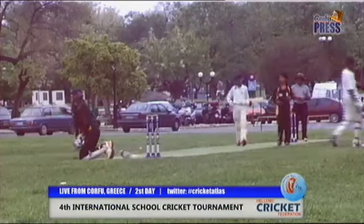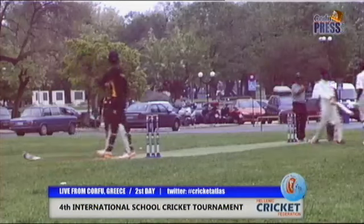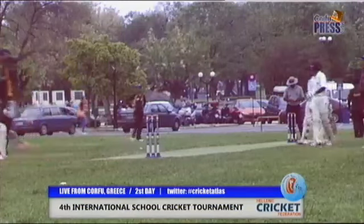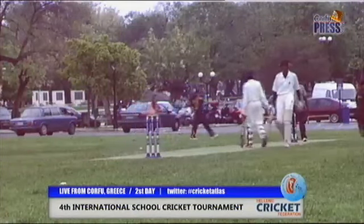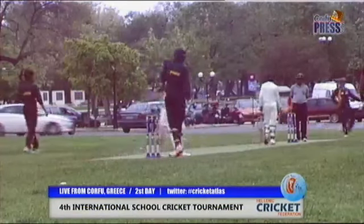Bit of space this time, and that's worked round. That's worked fine on the leg side. Just able to lever that round, just using the pace of the ball, and takes the score to 29. So, it's a shame for the bowler. It's quite a tight over until then.